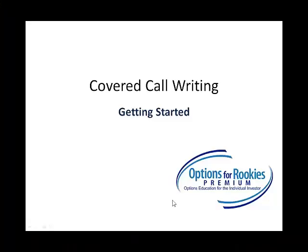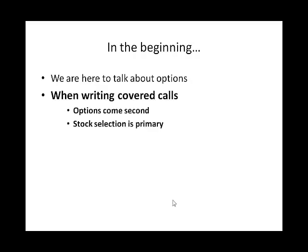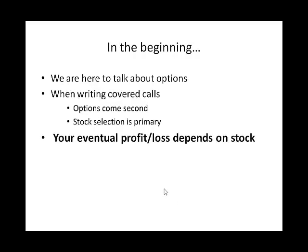Getting started writing covered calls. We're here to talk about options. This is an options class. However, for this specific strategy, covered call writing, options play a secondary role. When it comes to determining your eventual profit and loss, it depends on the stock you pick. Stock selection is of primary importance. And the reason for that is if the stock takes a big dive, 10, 20, 30%, the options won't save you. They'll reduce your losses, they'll make it a little bit less uncomfortable, but the profit and loss picture depends on the performance of your stock.